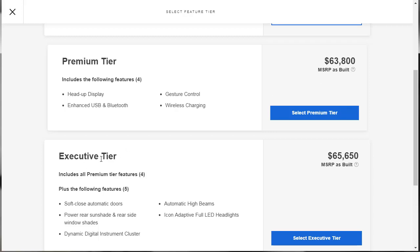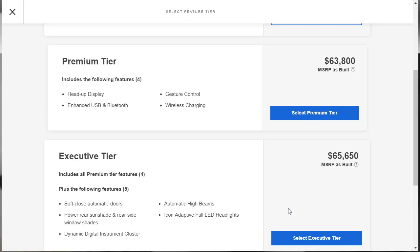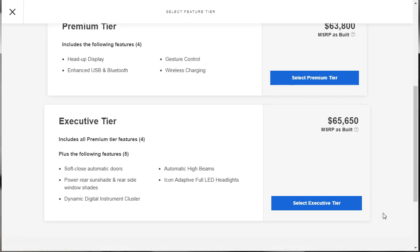And then if we go ahead and get that executive tier, because I like all this stuff, that dynamic instrument cluster, the rear sunshades, the full adaptive LED headlights. So we're just going to go all in. We're going to go all in and just jump right up to the executive tier. It's going to throw in the heads-up display, the gesture control, the wireless charging. All that will be bundled in there. So we're going to go ahead and do the executive tier.